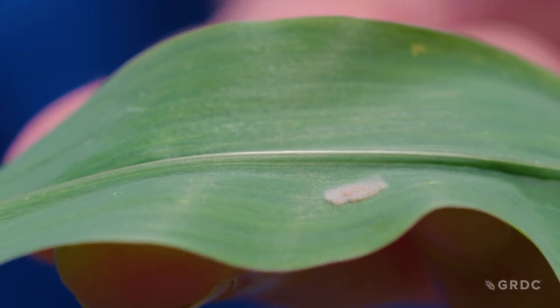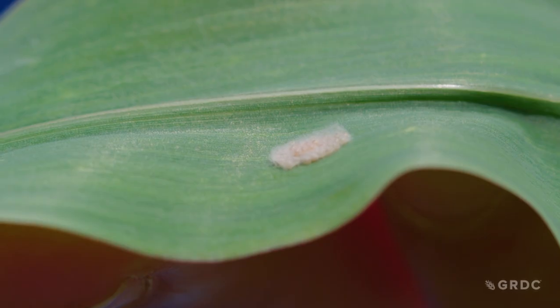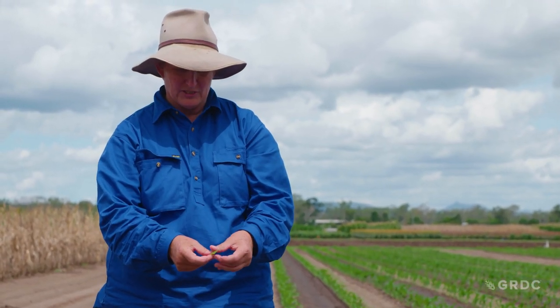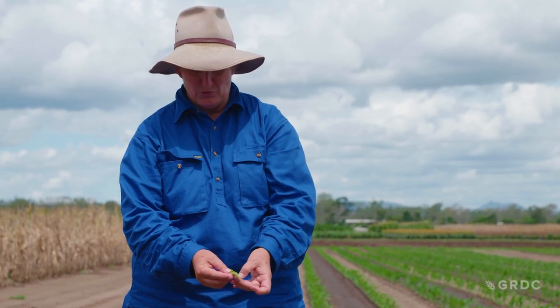There are a number of second, third instar larvae here already. And just keep going, making a count of those. So that's two mediums and I think three smalls in that one.